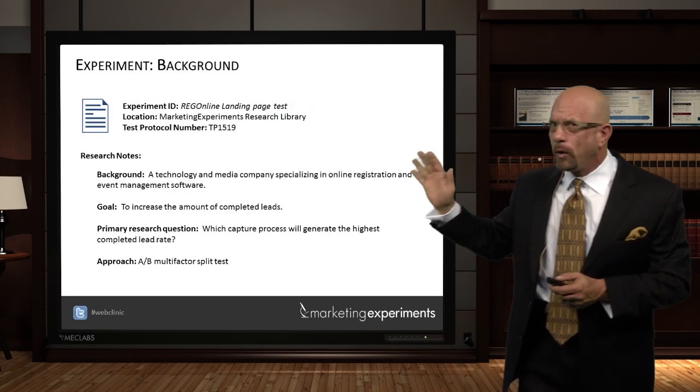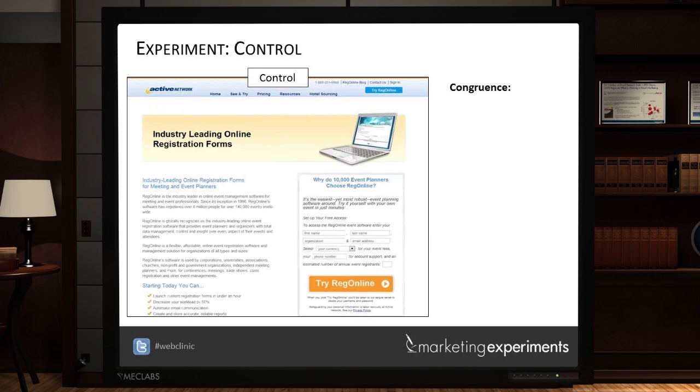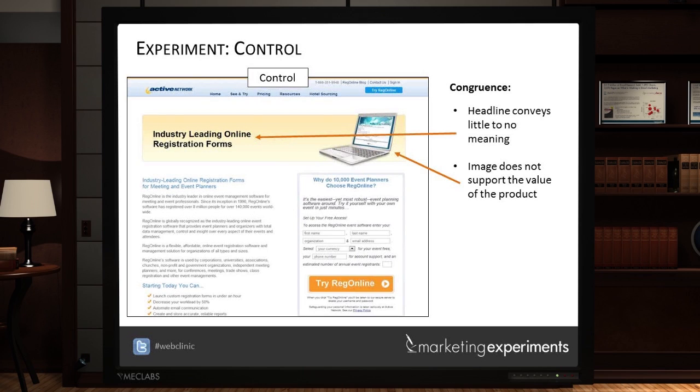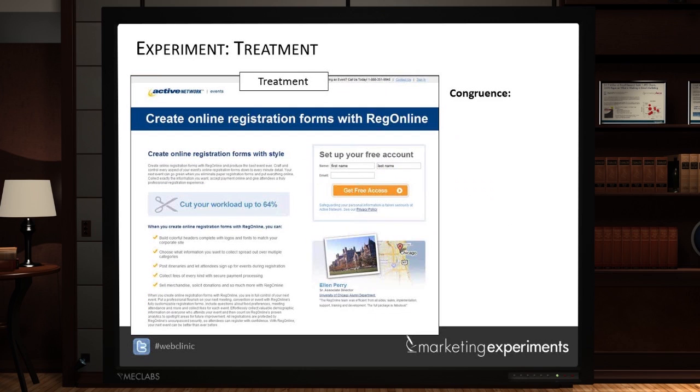Look at one more example, and you'll see something you've never seen perhaps in these clinics. Test Protocol 1519, a technology and media company specializing in online registration and event management software. Notice what they have here. The headline conveys little to no meaning. The image does not support the value of the product. The copy buries most of the important points of value, and the call to action fails to build the value of the click.